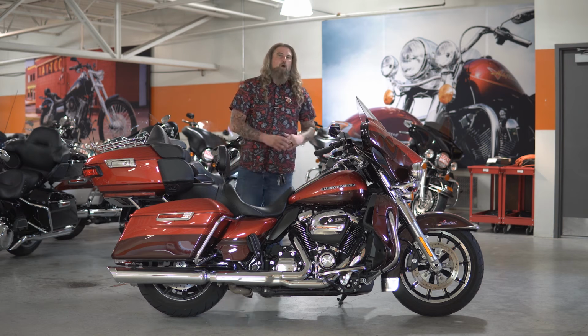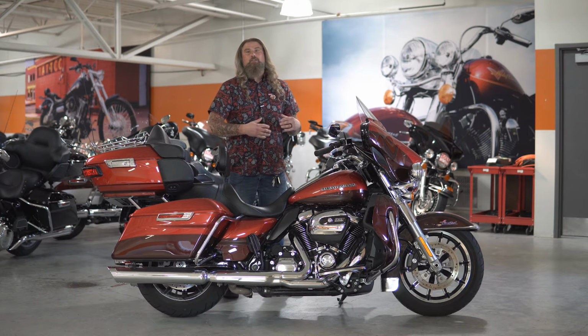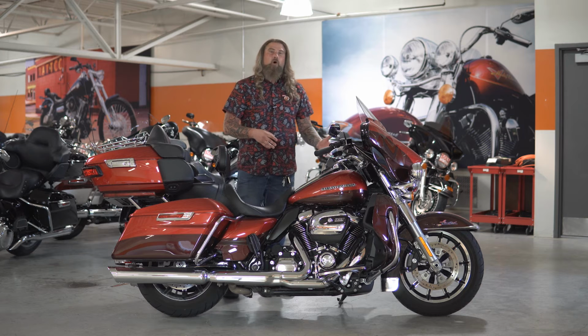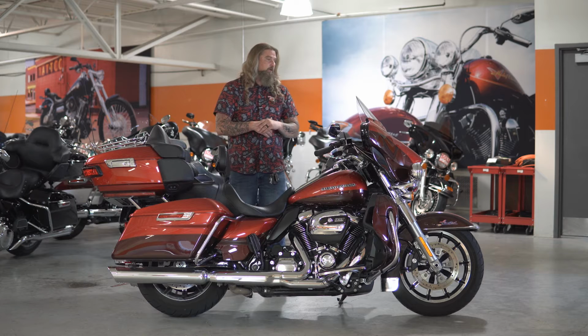Let's go ahead and continue on with some nice touring add-ons, where you have the full heated grips. These are a very nice touch if you're riding on those cooler weather days. You can crank this up all the way to 6 and your hands will be melting. I personally have taken one of these out in the winter, and as I said, I usually keep it on about 3 or 4 and my hands are plenty warm.